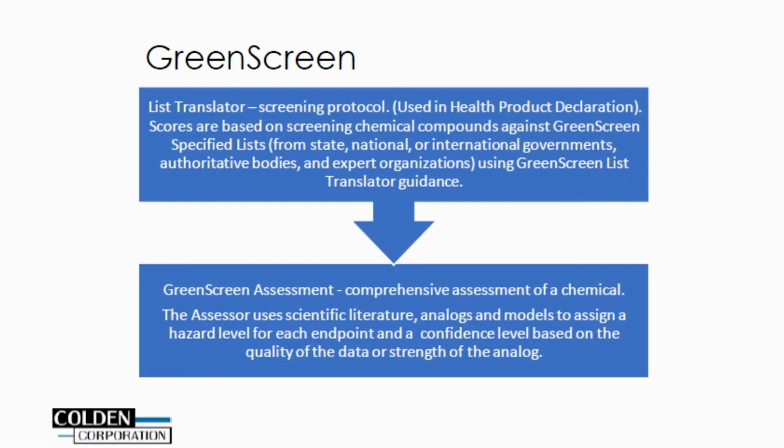If there is not enough information to give a list translator score, or if a client decides to do a more thorough investigation, an assessor can do a green screen assessment, which means you end up looking at the primary literature, the studies that are the basis for the determination of whether it's a carcinogen or not, and figuring out whether those studies are authoritative, they're robust, or if there's uncertainty or difficulty in the method. It also uses analogs and models to assign a hazard level for each endpoint and a confidence level.